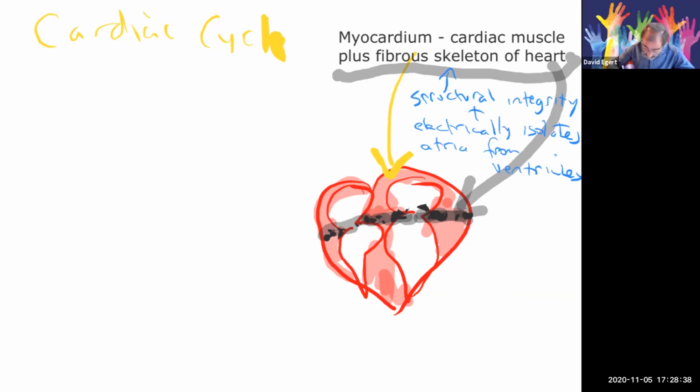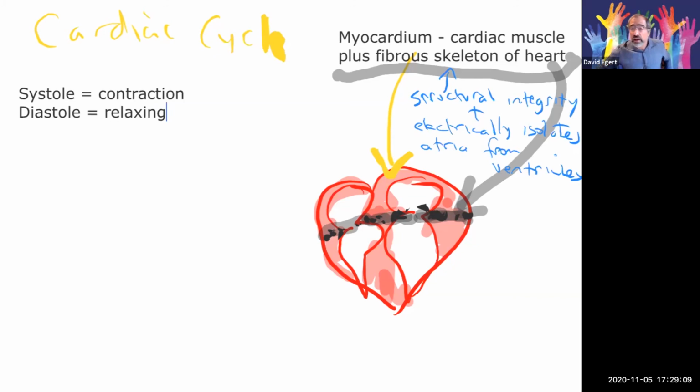Other things, you should know some basic terminology. Systole is contraction. Diastole equals relaxing. So we'll talk about atrial systole or atrial diastole or ventricular systole or ventricular diastole. And it just means: is the muscle squeezing, contracting, or is the muscle relaxing and refilling?